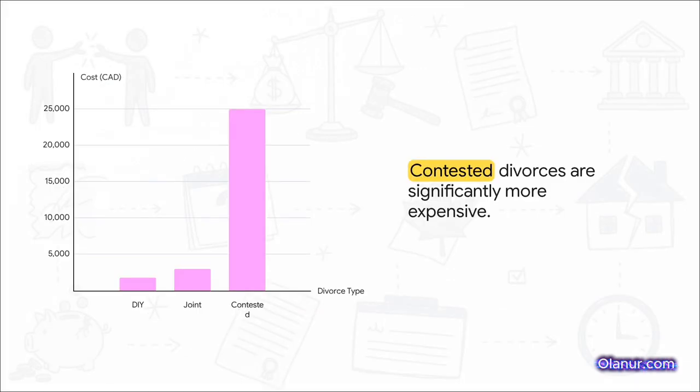Now, as we move forward, just look at this massive difference in potential costs based on the path you choose. It's literally a fork in the road. If you go the DIY uncontested route, your absolute maximum realistic cost is going to sit around $1,800. A joint divorce, where you and your spouse file the paperwork together and maybe share some basic legal review, caps out at around $3,000. But the moment things get contested, meaning you and your ex fundamentally disagree on a major issue and need a judge to intervene, the costs absolutely skyrocket. We are talking $25,000 or way more.